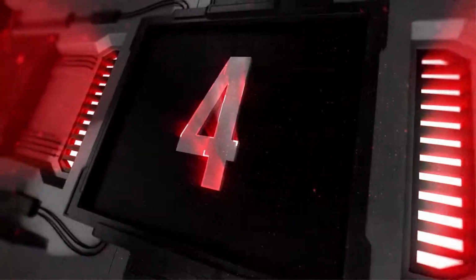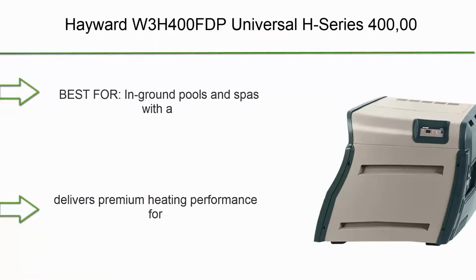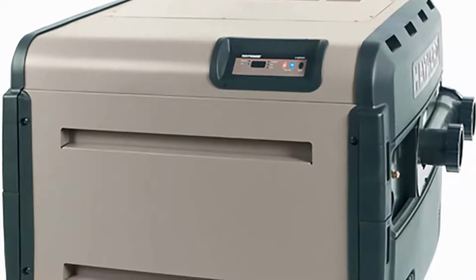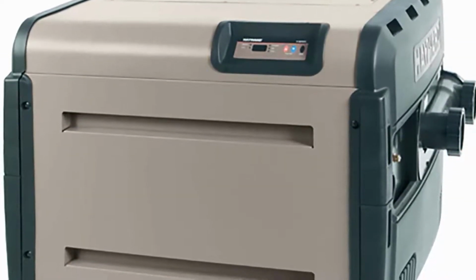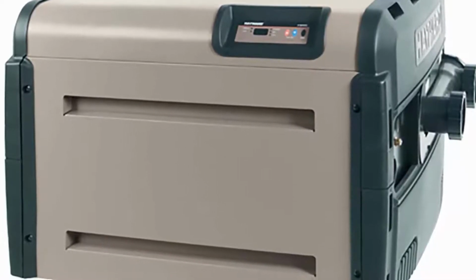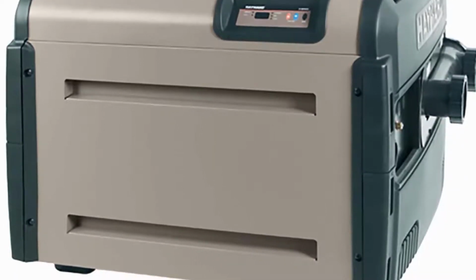Top 4. Hayward W3H400FDP Universal H-Series 400,000 BTU Pool and Spa Heater, Propane. Best for in-ground pools and spas with a surface area up to 1,200 ft², where natural gas is available. Its low environmental impact makes it ideal for pools and spas located where low NOx emissions are required.